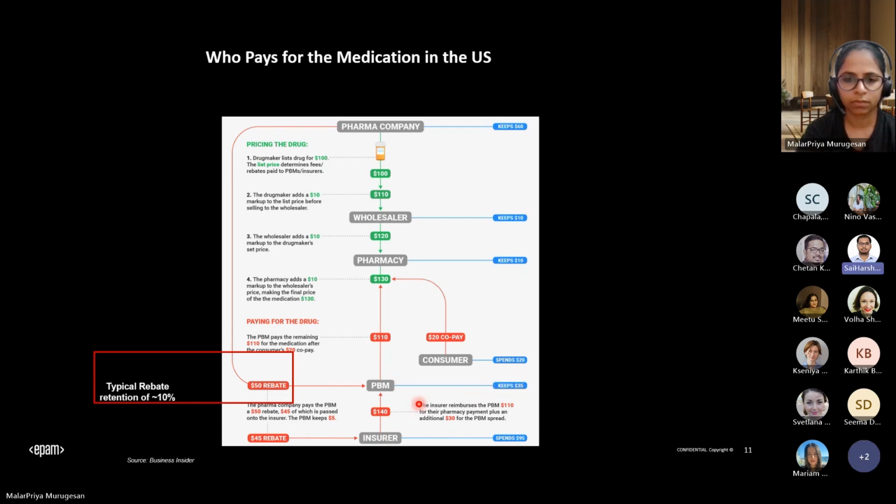And when we see the insurer is paying $140, so the PBM on the whole, from the pharma company, they are getting $5, right? And the insurer is paying $140, but they are only paying $130 at the pharmacy. So here the $30 plus the $5 from the pharma company, they are keeping $35. And though the insurer at the first stage is paying $140, they get a rebate of $45. So 140 minus 45, they are actually spending only $95.